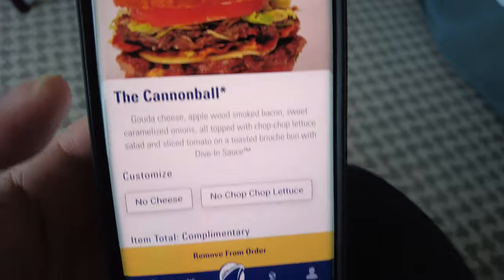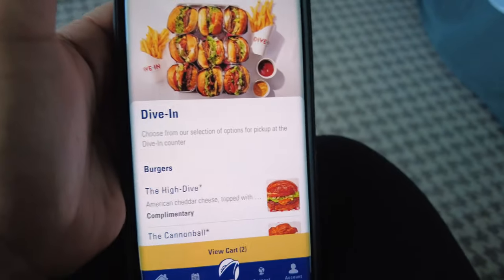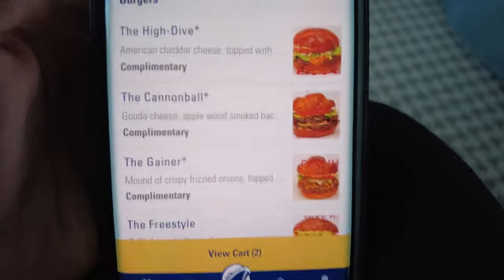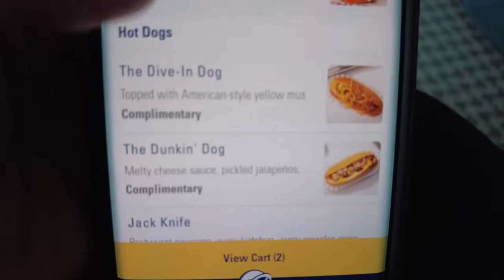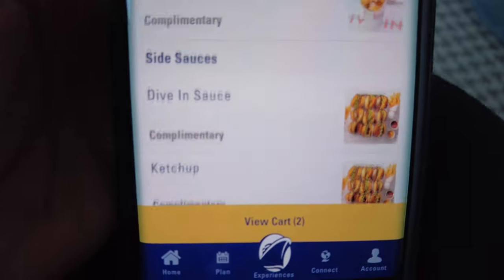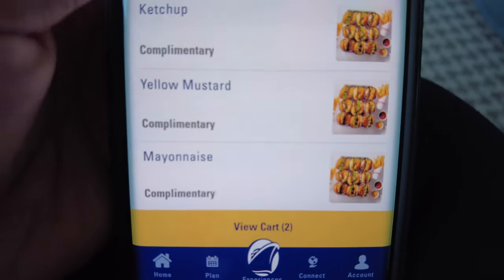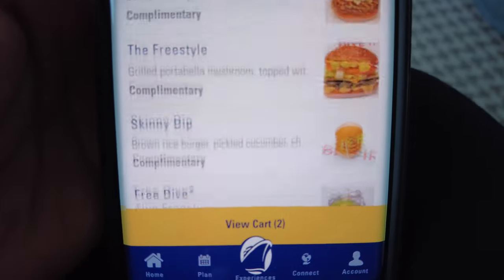So in the Navigator app, we can order food from the Dive-In bar. Look at that. They got burgers, fries. They have all these different types of burgers, and hot dogs and fries. Ooh, did you see all the fries? I think we could get one of them. Definitely. And then the sauces. You gotta get a sauce.